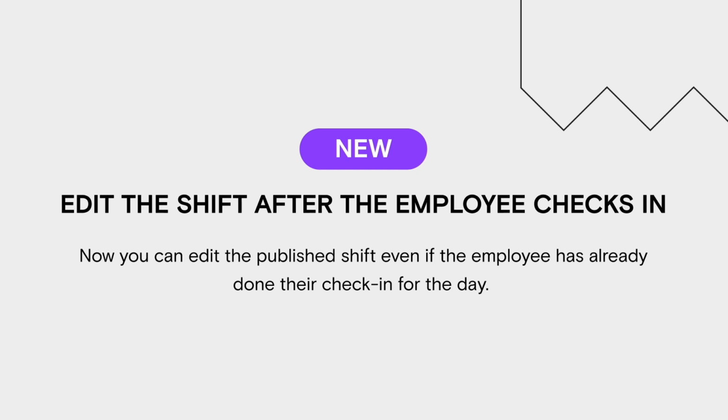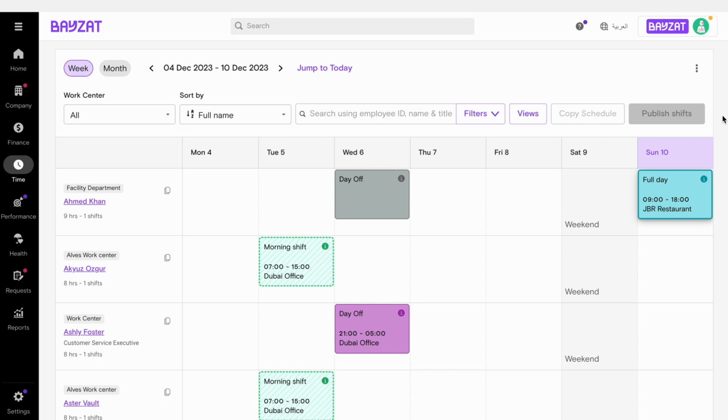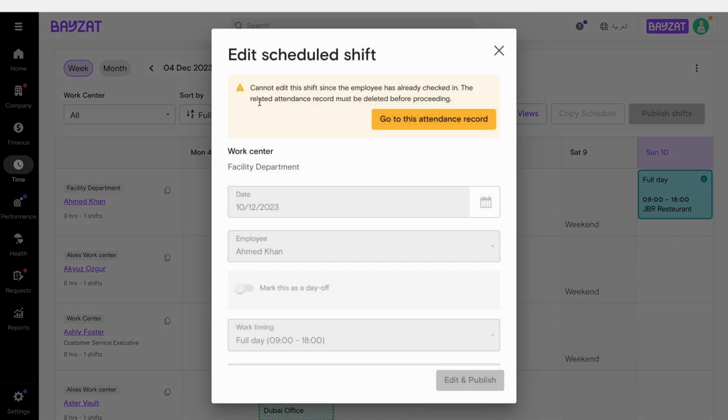Previously, there were some limitations on editing the shifts in those cases where the employee has already checked in for the day. But now you can edit the shift even if the employee has already done their check-in. If you want to edit the shift for an employee, and this employee has already checked in, the platform will inform you that the related attendance record must be deleted before proceeding. Click on Go to this attendance record.